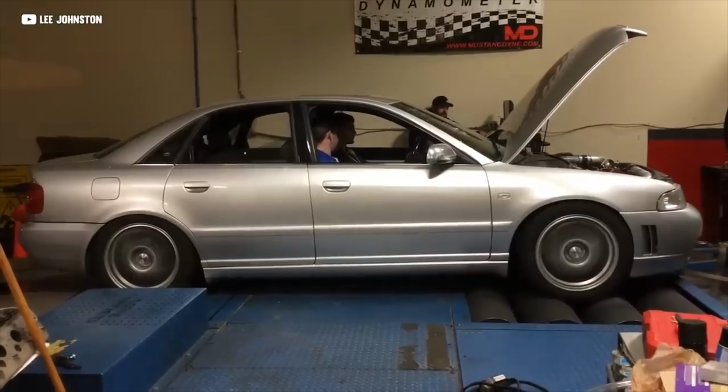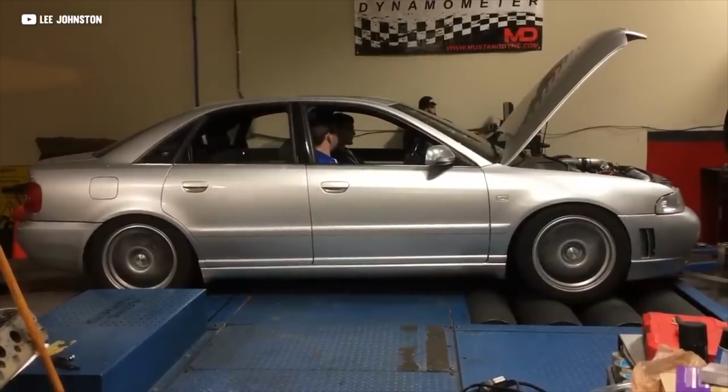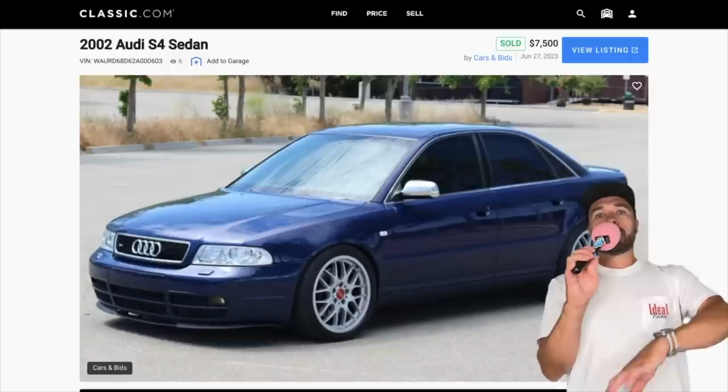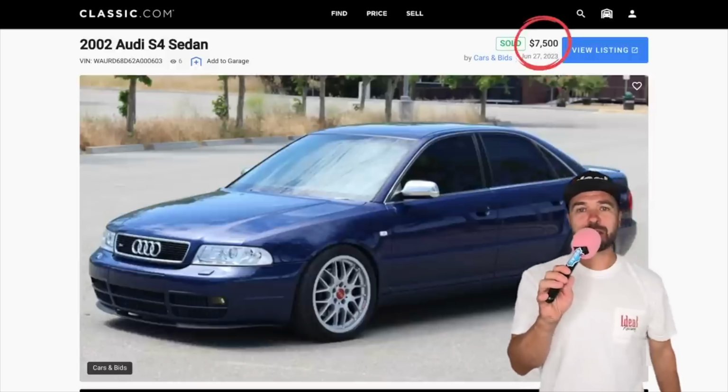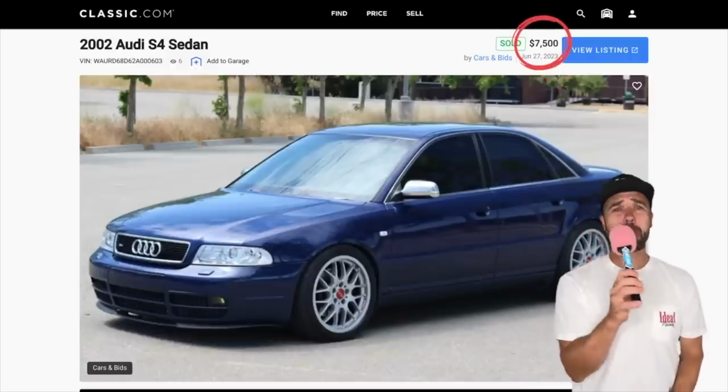These things can handle 500 horsepower and maybe a little bit more if you're lucky. Stock internals, which is a huge help for your wallet. And the car itself, well, it's pretty easy on your wallet too. This beautiful dark blue 2002 S4 is a perfect example of what you could expect, and all for $7,500. And it's already got all the mods you see here.